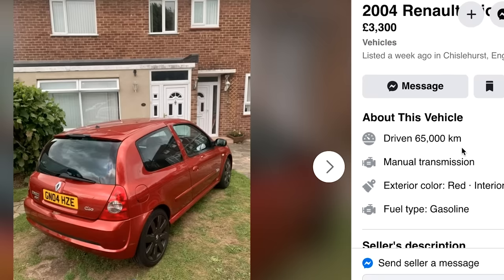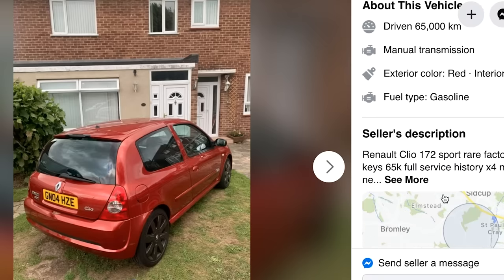I've just found a really, really nice 2004 Renault Clio 172 Sport. Pirelli tyre, new disc and pads all round in immaculate condition. Strong colour. Oh, wow. Oh, wow. Small problem. What's that? Over budget. By?